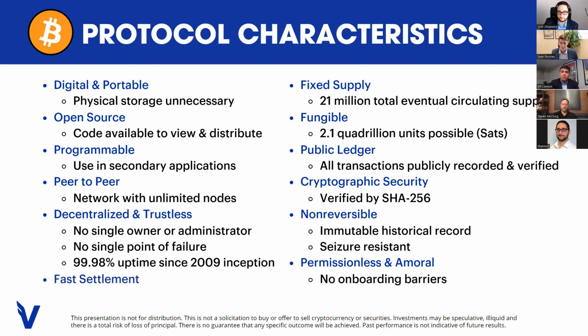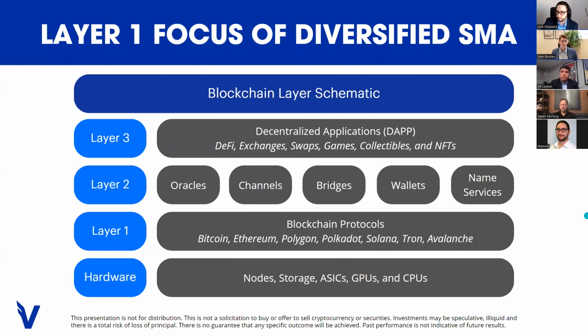These are just a few examples of utility and adoption and the importance of Bitcoin, and one of the reasons it's a major focus for us at Valkyrie. So if we take a look at the blockchain schematic here, you can think of this as the anatomy of a blockchain. If we start at the bottom, we have a hardware layer, or sometimes referred to as a layer 0, which is made up of computers that serve as miners, nodes, validators. The hardware is obviously essential to any network that is connected via internet.